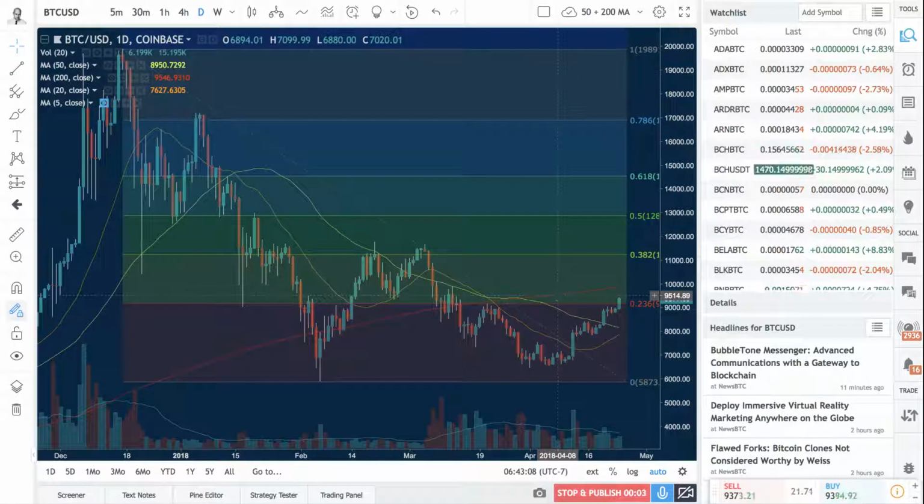I want to give you a quick update on Bitcoin versus the US dollar. What we're looking at right now is the chart of the Fibonacci retracement from the December 17th high of 19,891.99 cents down to the February 6th low of 58.73.